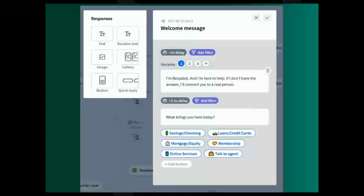Here we can see what it looks like to create a response for the bot. We can easily set in how we want the bot to respond to different topics and situations. And this one here is demonstrating a welcome message. As with the rest of tools I covered today, chat and chatbots have a lot of versatility and options in how you set things up. So it's important to tailor these tools so that they work best for your institution.